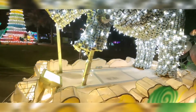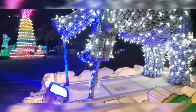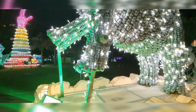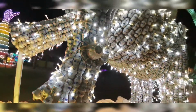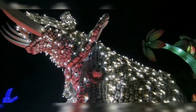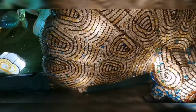So the idea of the Glow Garden is that every other material used here is recycled. Like this elephant here, it's made from teacups, plates, spoons. And this peacock is made up of, I think, lab bottles. Or perfume bottles, I'm not sure. So it's all bottles.